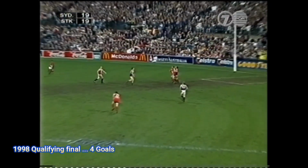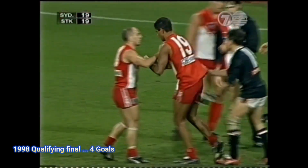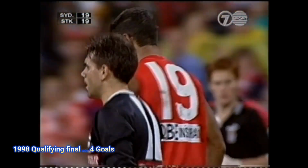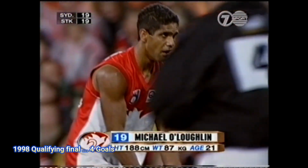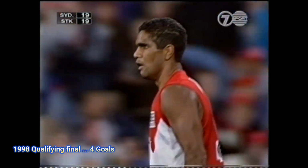Plenty of it. Let's fly with a high one. O'Loughlin's at the back. He's got a beauty. Oh, I could see him coming in. He was lurking. But it does look fairly obvious that Mickey O'Loughlin is going to be the other option for the Swans. So when Lockett takes the attention, he bobs up. They're in front again. O'Loughlin gets his first.